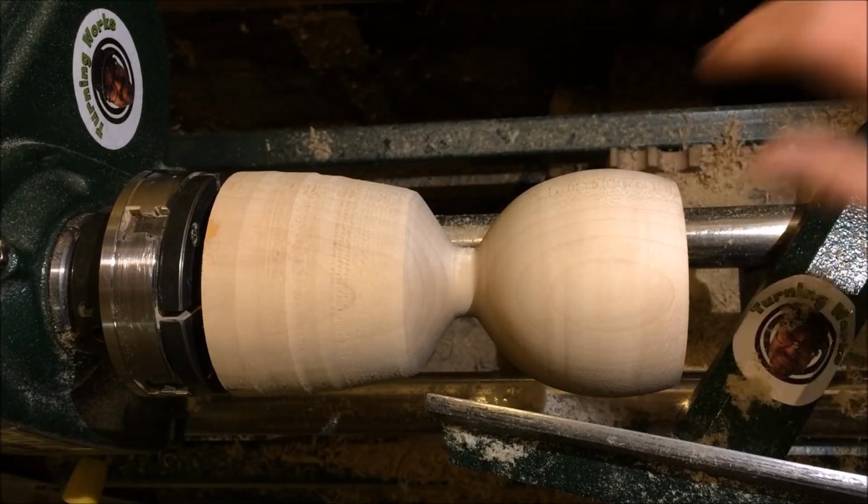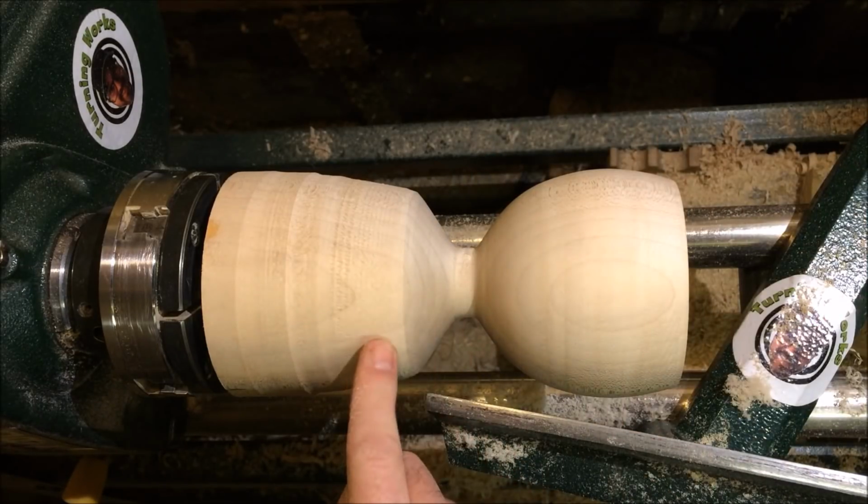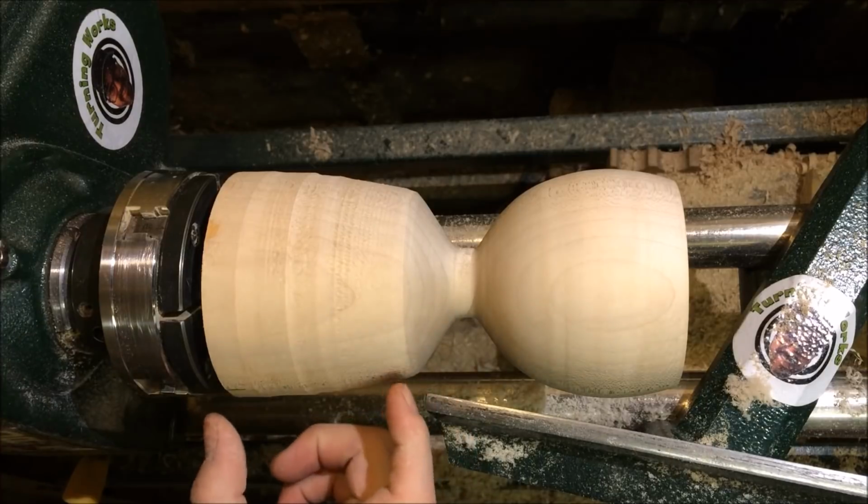Yep, so that's good. I'm going to sand that, take this down now to about there. I'm going to leave this bit because actually I can do something with that.